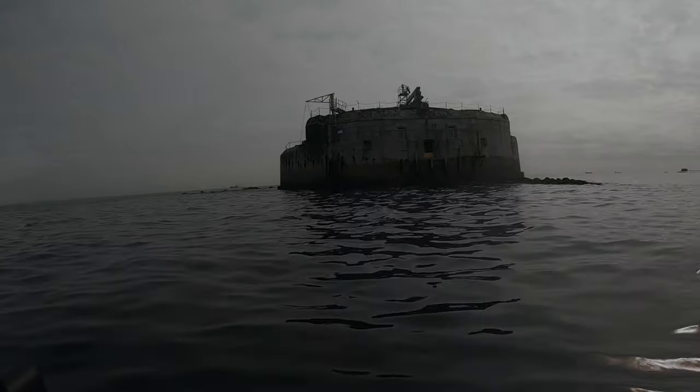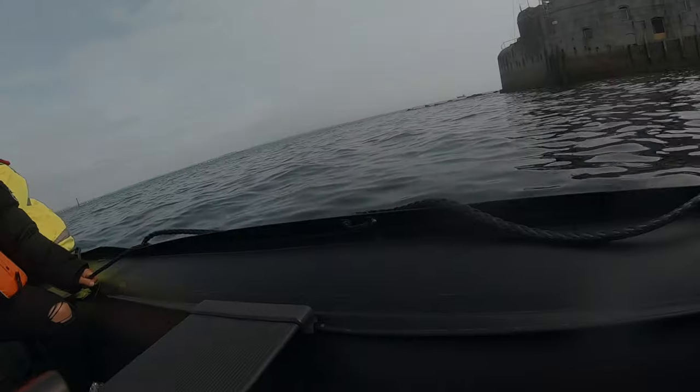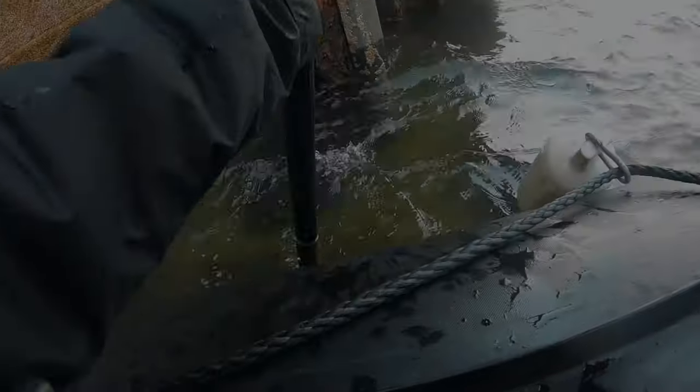Right, guys, so we're at the first fort, and we're just trying to work out where to put the boat. Too far. I'll grab hold of it, right? Yep. I've got it.